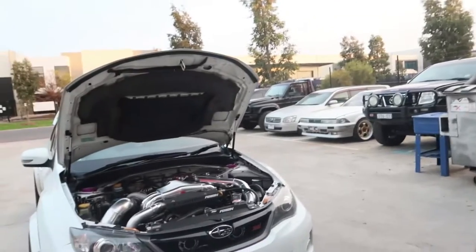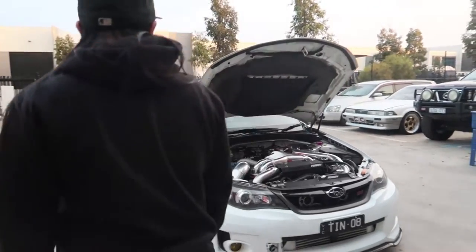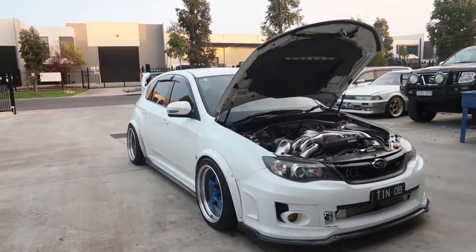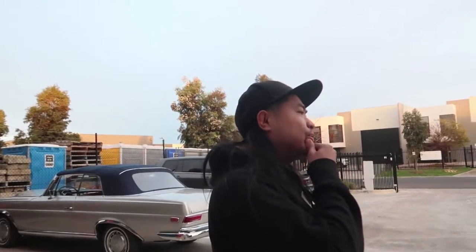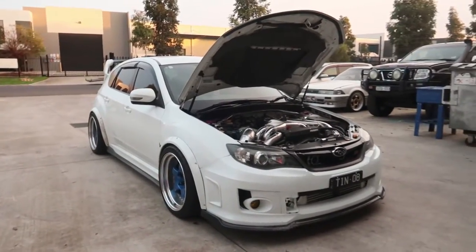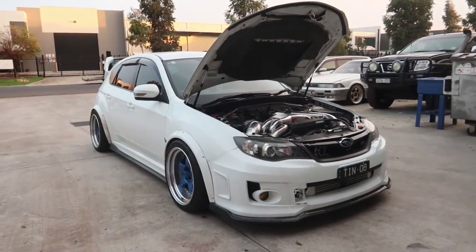I'm gonna try to chase that 10 seconds as well. You gotta be running probably about 450 kilowatts for that. You reckon? Have you taken it to the track yet? Not track, drags. No, I haven't. But this turbo setup I got off a guy, he ran low 11s. Low 11s? Oh, wow. This turbo setup.